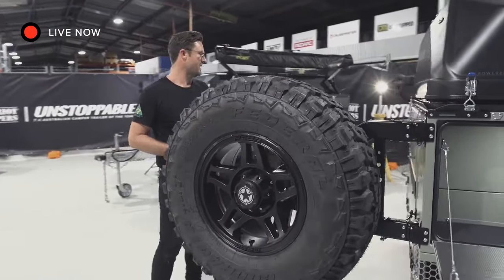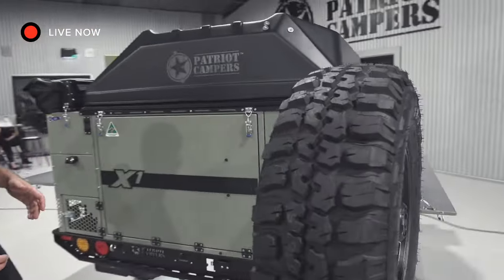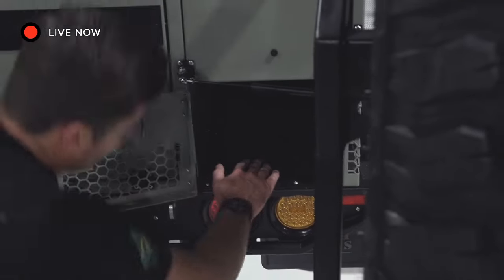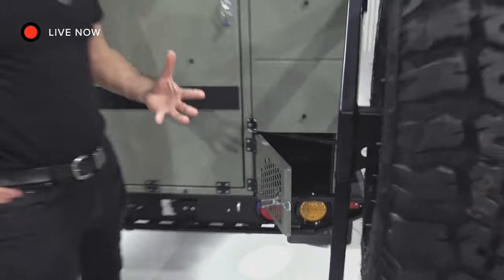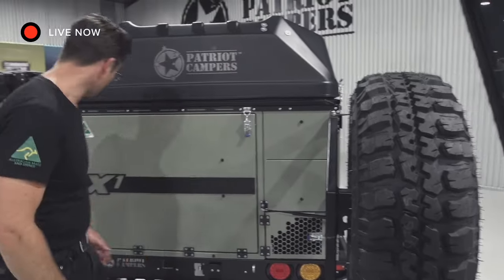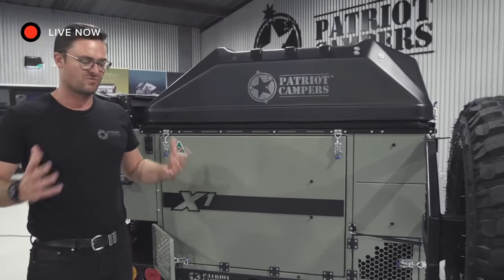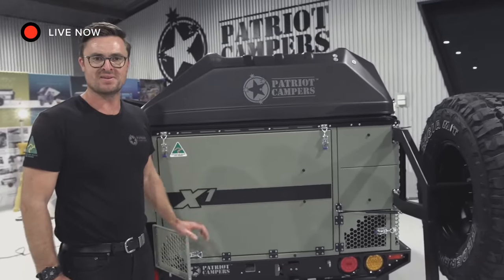If we come around the back here, we're going to come around the back nice and slowly, Mr. Cameraman. You can see these wet storage boxes. You've got one on each side, and they're absolutely huge. You can get all sorts of things in there: recovery gear, muddy boots, floor mats, the base of your tent, all that sort of stuff that you don't want to put back inside the trailer. So you've got one there, and you've got one over here. If you need to grab your gear pretty quickly to recover, that's a really great spot for them, rather than digging through any tool bags or anything like that.